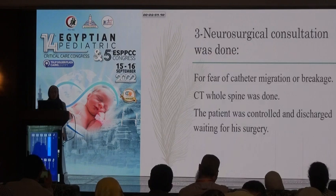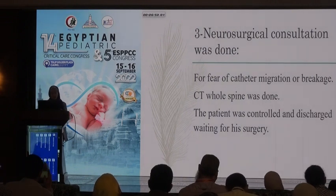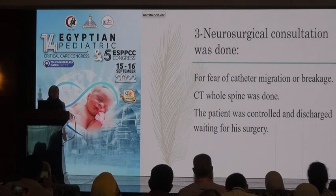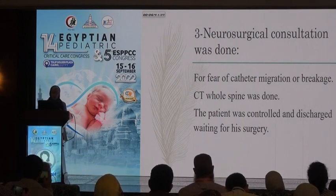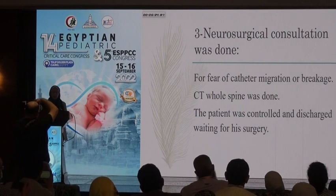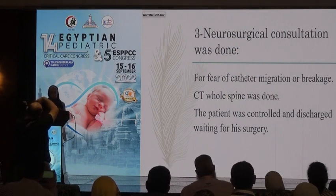So we did a neurological consultation to look for any obstruction or migration of the intrathecal baclofen pump catheter. So we did a CT whole spine and found that the catheter had mostly migrated from its original site. So the decision was to transfer him to the neurosurgery department to reposition the kinked pump. The patient was controlled on the midazolam infusion, and we tapered it to stop.